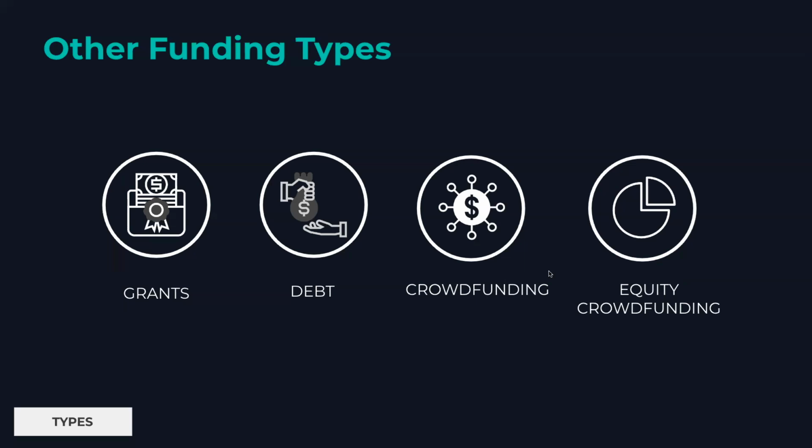We preferred the traditional route for simplicity. But for particularly consumer brands, where you could raise from a ton of investors who then become your first customers and promote your product, you could see the appeal of doing something like equity crowdfunding.